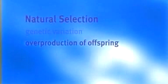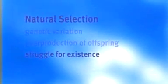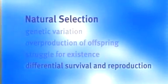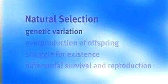Natural selection, the key evolutionary mechanism Darwin identified, is really four processes: genetic variation, overproduction of offspring, struggle for existence, and differential survival and reproduction. First, genetic variation.